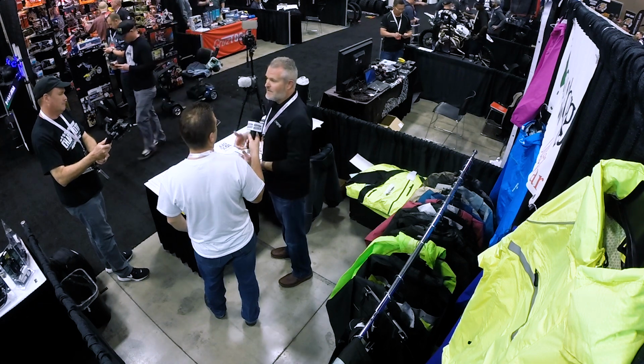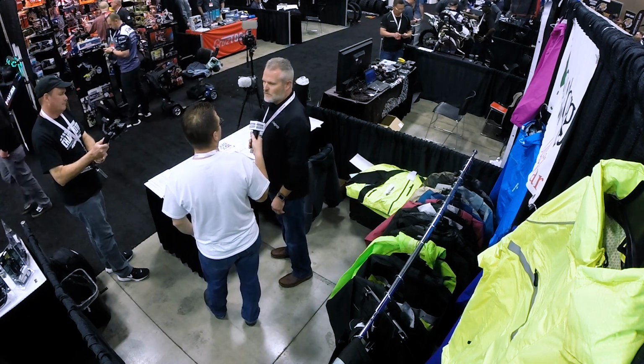And then most of our rain suits now, we do them as separate pieces. So you buy a jacket and a pant. That way, because some people may need a large jacket, maybe a medium pant. Maybe they need an extra large jacket and a large pant. So it makes it easier for the consumer as well.